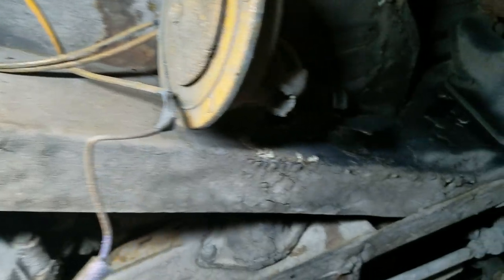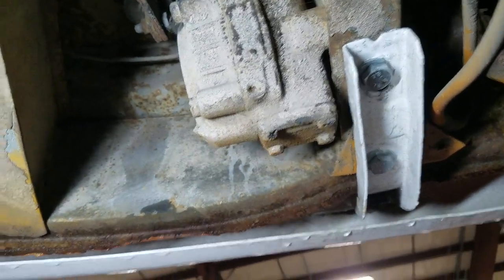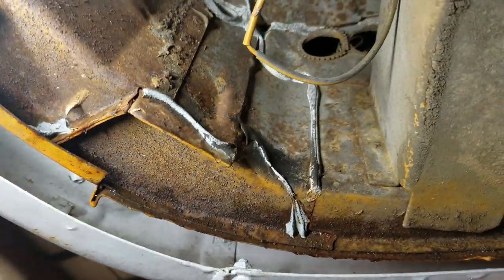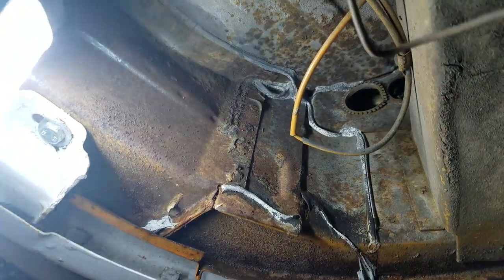Coming back, we have the same condition here and here. So if this thing was bumped in the front, it was bumped. It wasn't lambasted. Otherwise, this structure would have caved in. It would look uglier. I had one of these buses a while back that needed some restoration work, and mine was hit in the front, and it didn't look like this. So, inner structure is all real solid, some surface rust and whatnot, but pretty good.